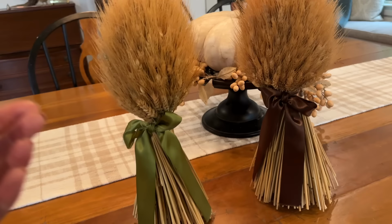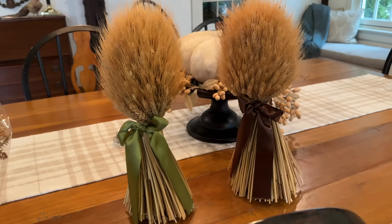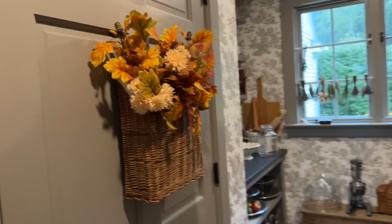I'm going to take the ribbons off and cut them right up the middle and combine the two ribbons together. And voila, I'll have a matching set. And the colors work great here at Sugarwood, so that works out. Another thing that I did or found was a spray of some fall leaves and flowers. And I put them in the basket here in the butler's pantry. Just a few touches of fall.